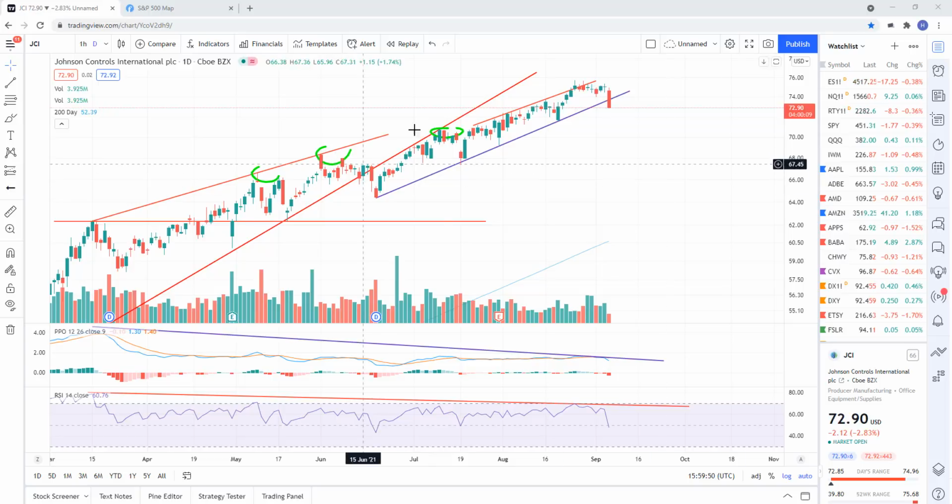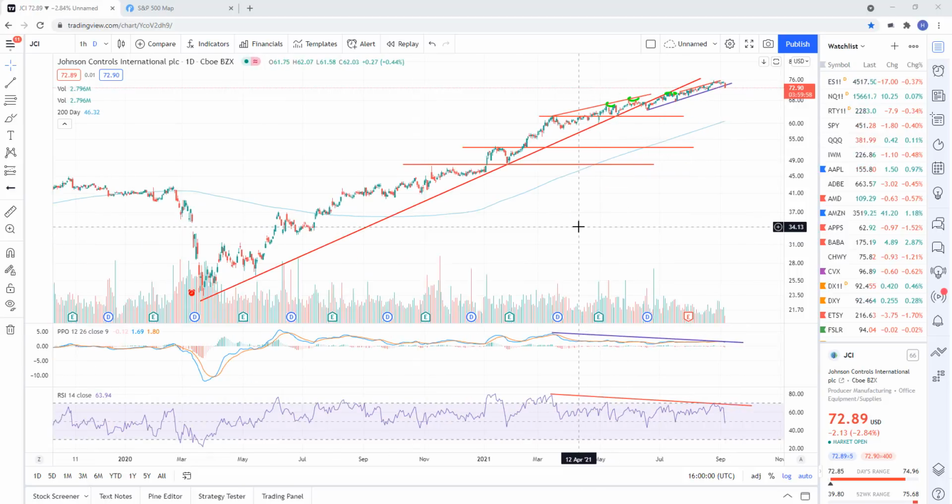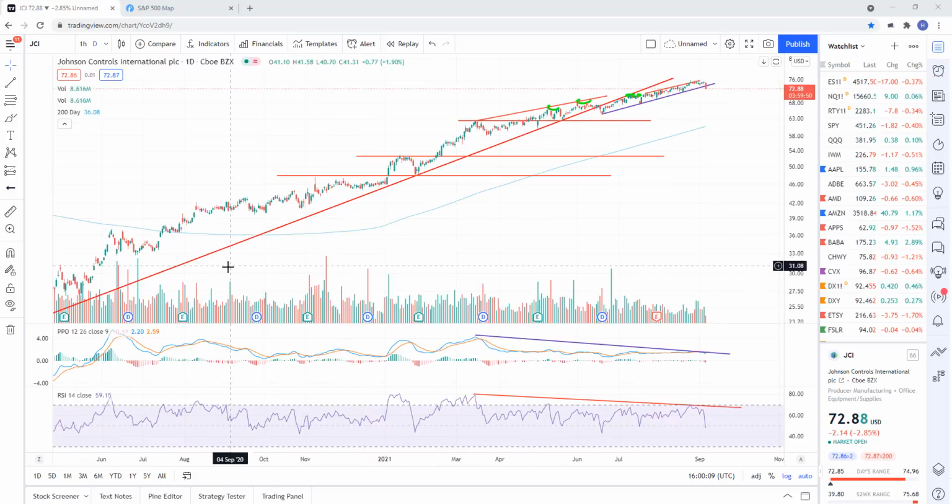So I'm going to start out here with this JCI stock. I've talked about this for a while. This is an industrial stock, and basically, bigger picture, we're on another sell signal today. So you can see here, this is coming off your March 2020 lows, and you've got this clean uptrend line on this daily chart right here.